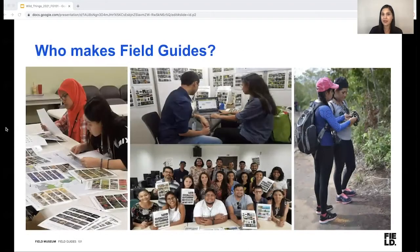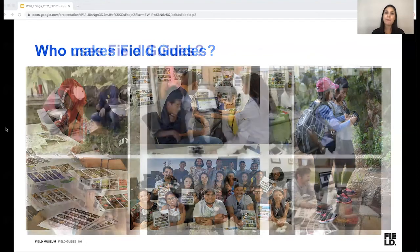So who makes these field guides? Our staff provides trainings in the Chicago region and abroad in 3 different languages: Spanish, English, and Portuguese. Participants include researchers, conservationists, educators, and many more. Anyone can make one, including you.